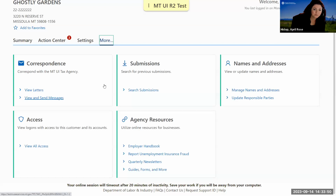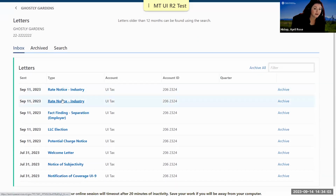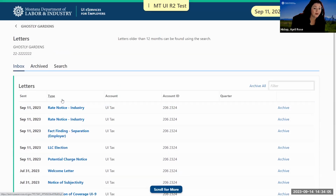So it's really up to you and how you like to do things to get the work done. So on the More tab, you can actually view these letters, and those letters are available for all the access types now. And I know that in the past, in e-services, sometimes you may not be able to see those letters out there. Now you will be able to see those, and you'll be able to see some of those benefit letters as well if they pertain to this particular employer.